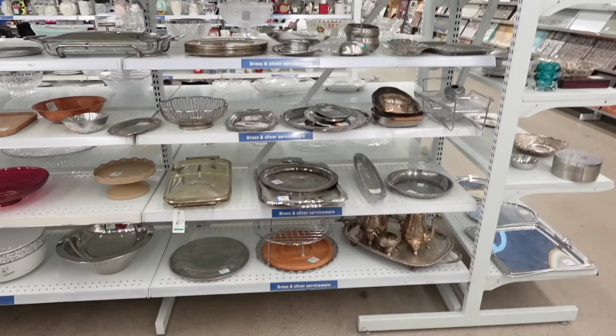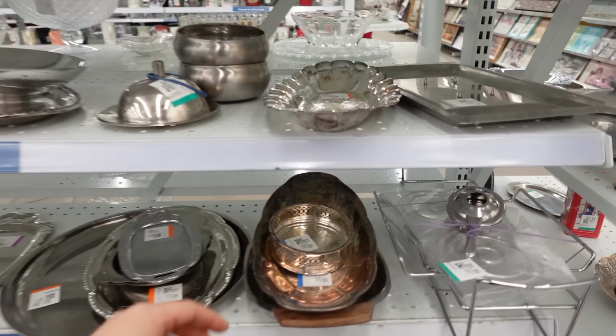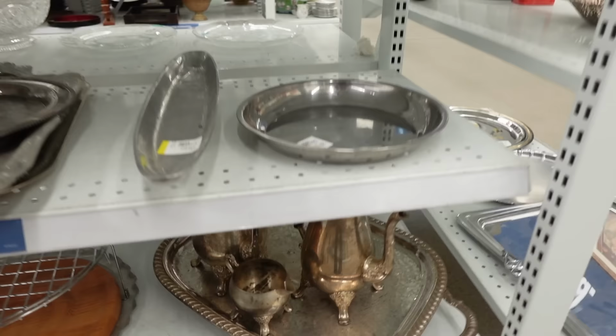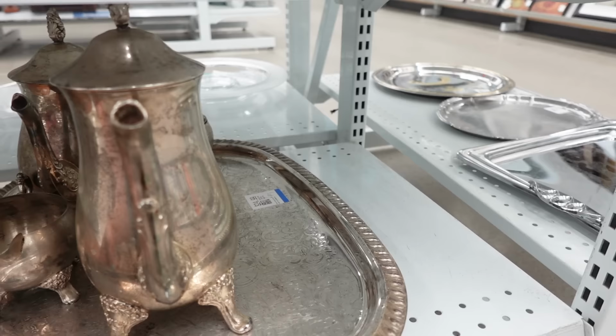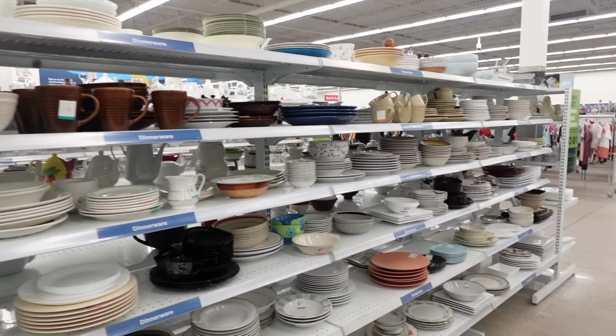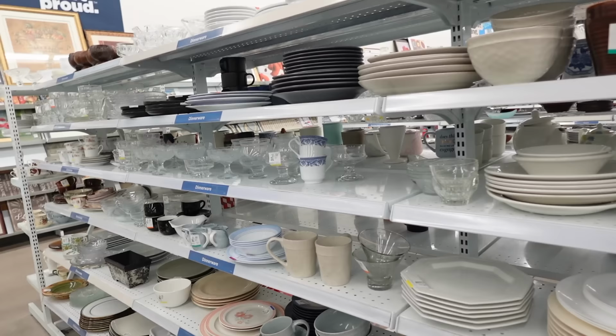I love looking for brass and silver. In this section, you can find some really beautiful pieces. I also love looking through the dinnerware section, looking for not only everyday items, you can find some really practical pieces for your home, but also those unique kind of vintage pieces. These are so cool.